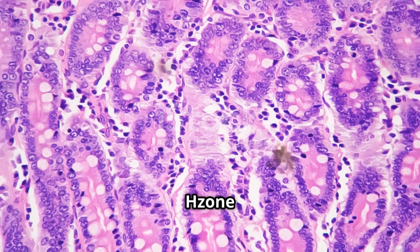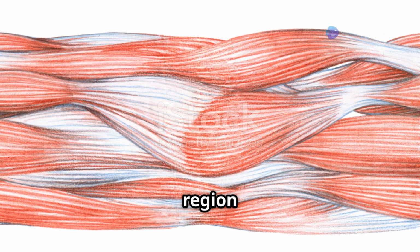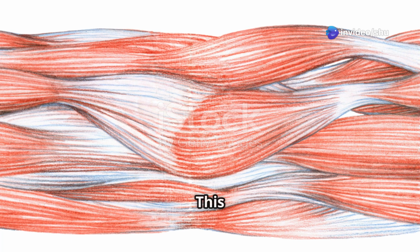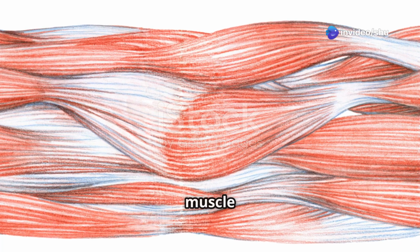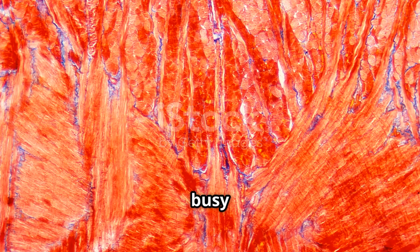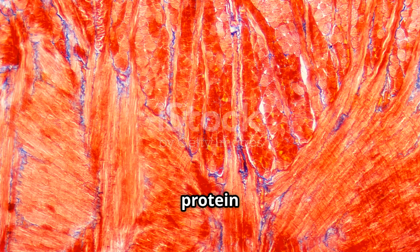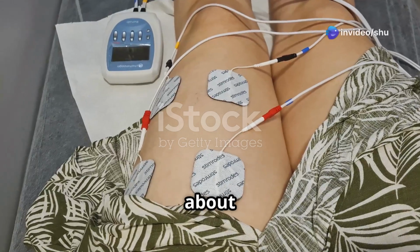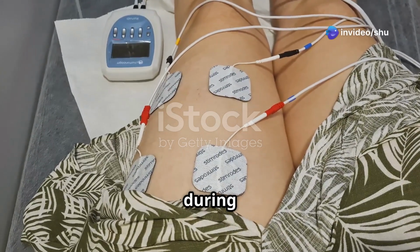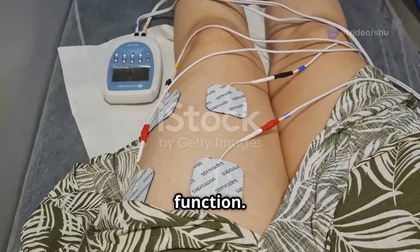Section 6, H-zone, a disappearing act. Finally, we come to the H-zone, a lighter region located within the A-band. This area is crucial for understanding muscle contraction. This zone contains only thick filaments, like a section of the busy street with only buses. These thick filaments are primarily composed of the protein myosin. The interesting thing about the H-zone is that it changes size during muscle contraction. This dynamic nature is essential for muscle function.